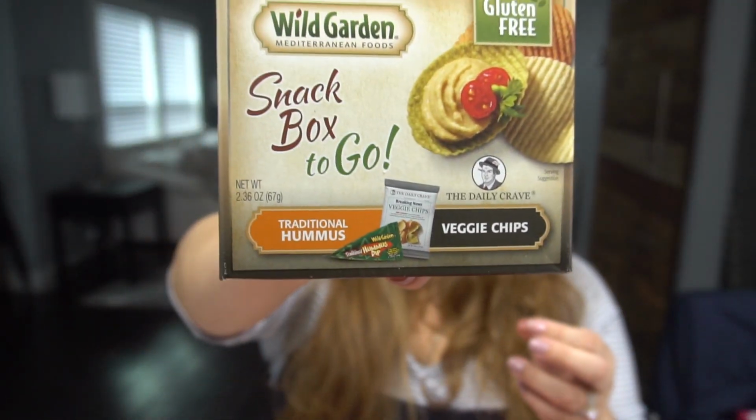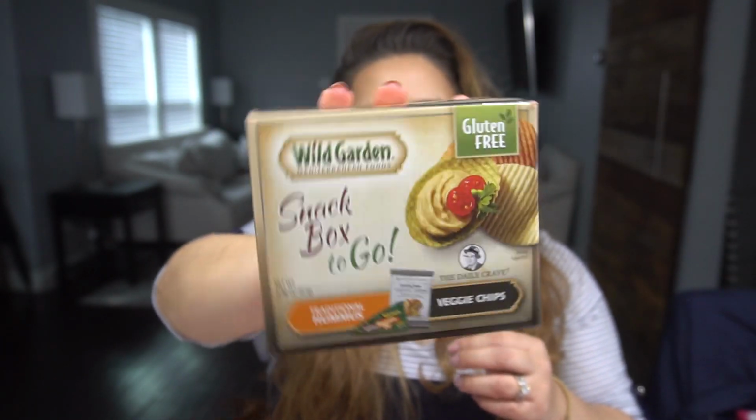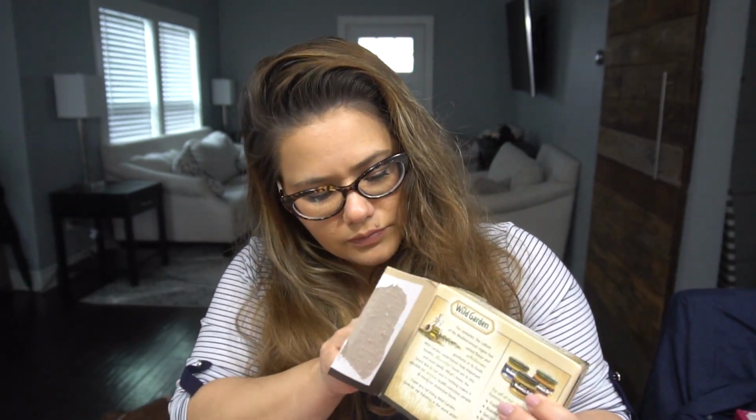Wild Garden Snack Box to Go. Traditional hummus with veggie chips. Gluten-free. So this is so sweet. This is so cute. It's a good, like, you know, you take it in your lunch. That's interesting.